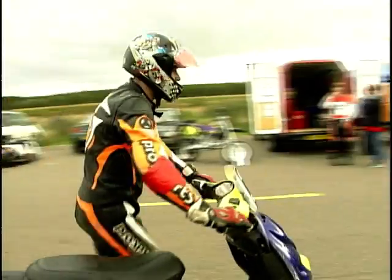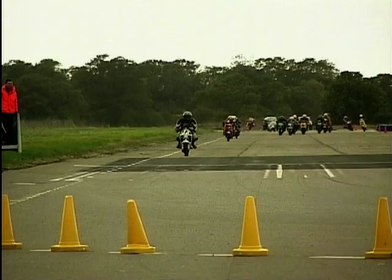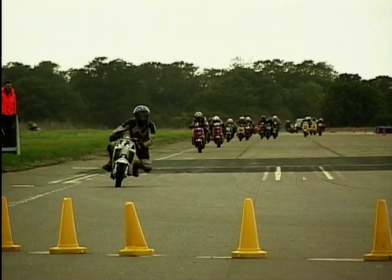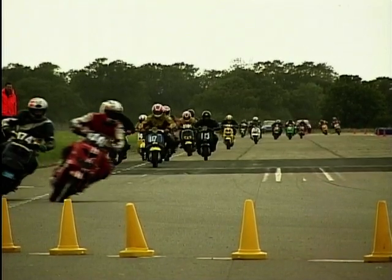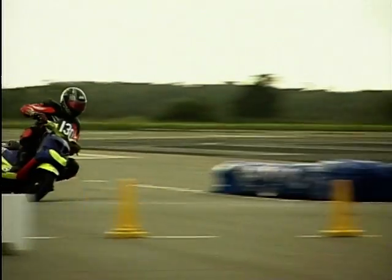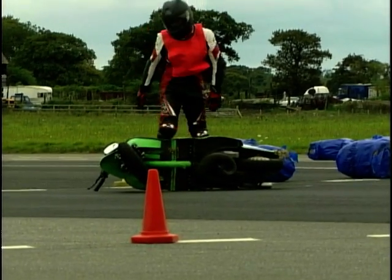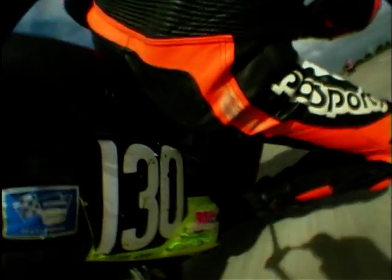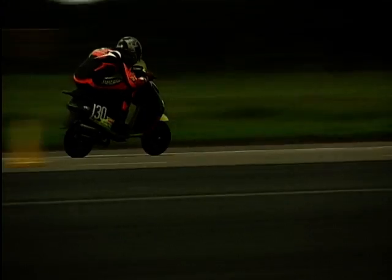Jon heads to the track for the final time. A few tweaks to the bike will hopefully have ironed out any problems that he had in earlier races. Jon finishes in 22nd position out of 28 starters, last again in his class, but those problems are still there.